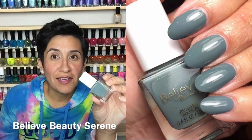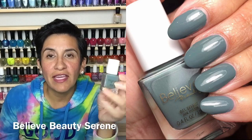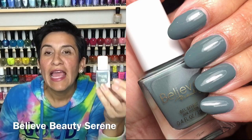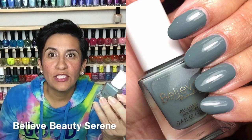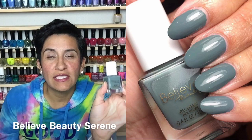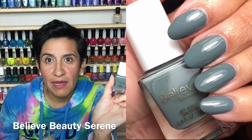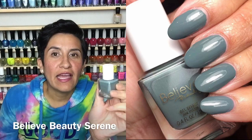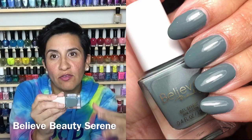Lots of people were talking about this polish, and lots of YouTubers and Instagrammers were loving this Believe Beauty line and this green polish specifically. So I was sent PR polishes from Believe Beauty, but I was not sent Serene. I went and purchased this on my own after seeing it on Lisa GMAT on Instagram, and I do not regret it one bit. This is the most gorgeous mossy shade of green.